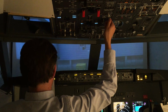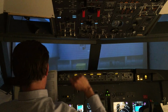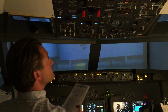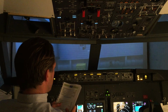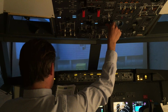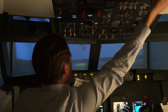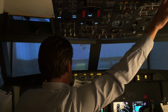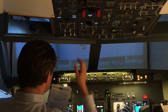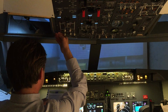Fasten seatbelt switch off. Probe heat off. Window heat off. Ignition packs, they are auto, and isolation valve open. Recirculation fans, they are off. Come on, give me that power. Thank you. There we are. Ignition selectors, they are off. And again, the lights came on because we now have electrical power from the outside. Wipers off. Exterior lights as needed. Fuel pumps off. Transponder off.